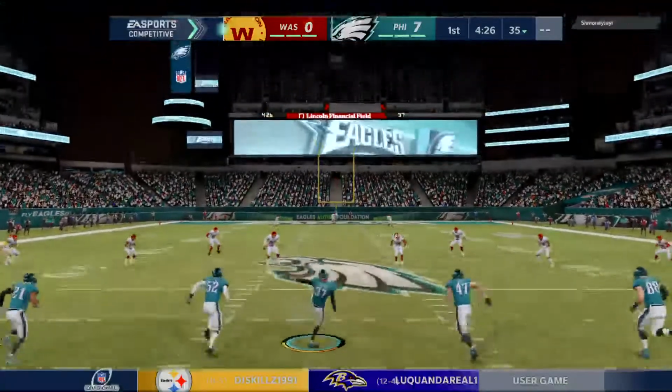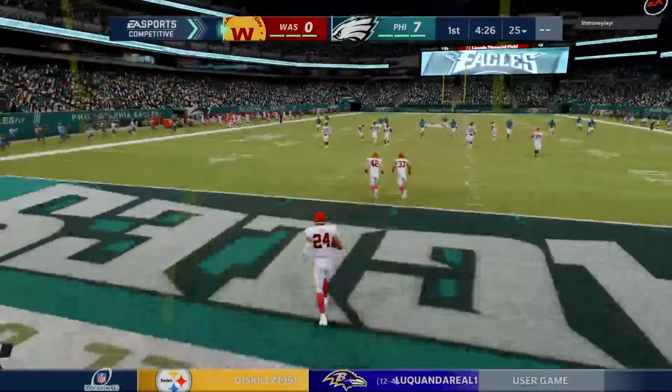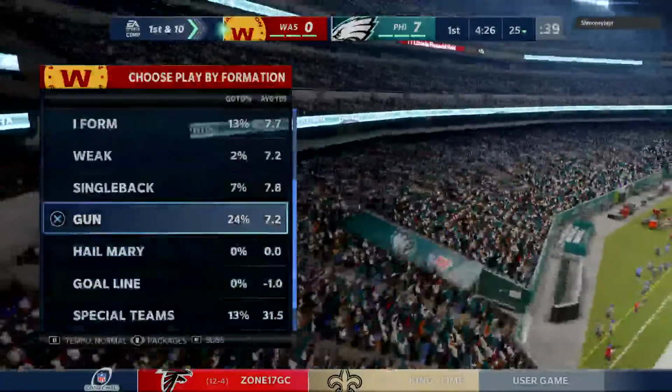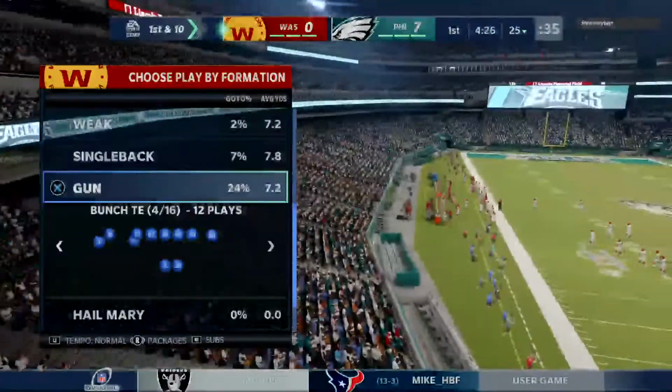Now after the touchdown, here's Elliott on to kick it away. Fair catch made at the 25-yard line. Washington will take over 1st and 10 at their own 25-yard line.